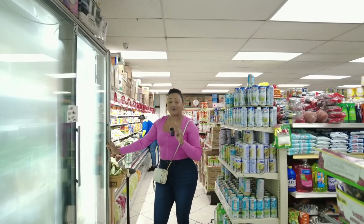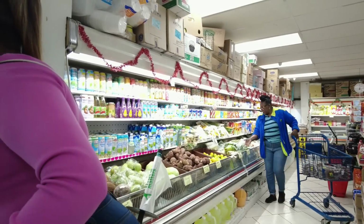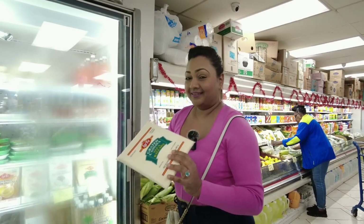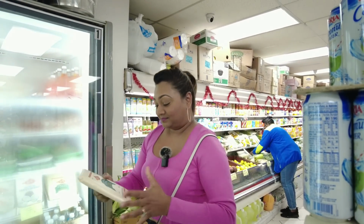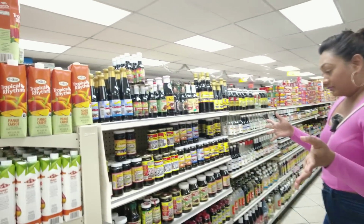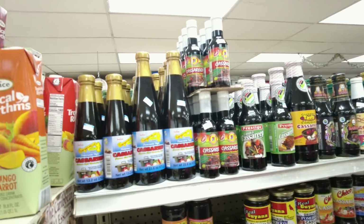Check this one out. If you want to make pone this Christmas, but you don't want to do all of that grating, you can pick up a packet of grated cassava. They have small packets and bigger packets. Casreep. This is the casreep. Okay guys, so here you can find all of the different brands of casreep.